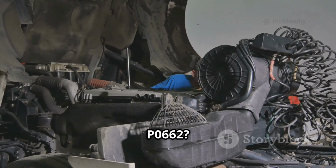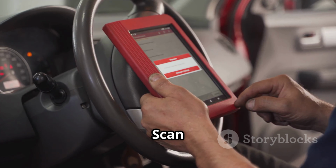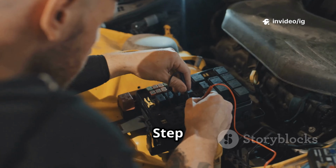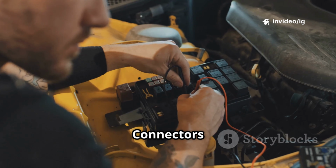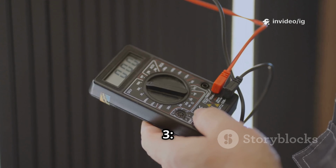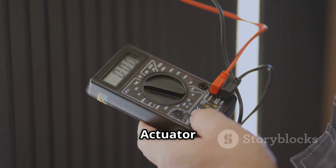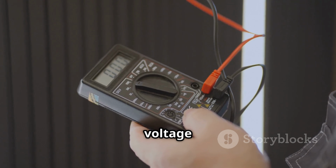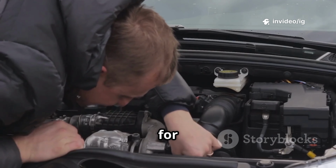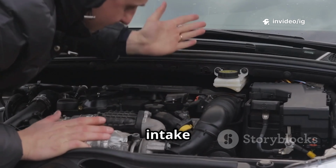How to fix P0662. Step 1. Scan for additional codes. Look for other air intake-related trouble codes. Step 2. Inspect wiring and connectors. Check for loose, corroded, or broken wires in the IMTV circuit. Step 3. Test the IMTV actuator. Use a multimeter to check for proper voltage and resistance. Step 4. Check for vacuum leaks. Look for cracks in vacuum hoses connected to the intake system.